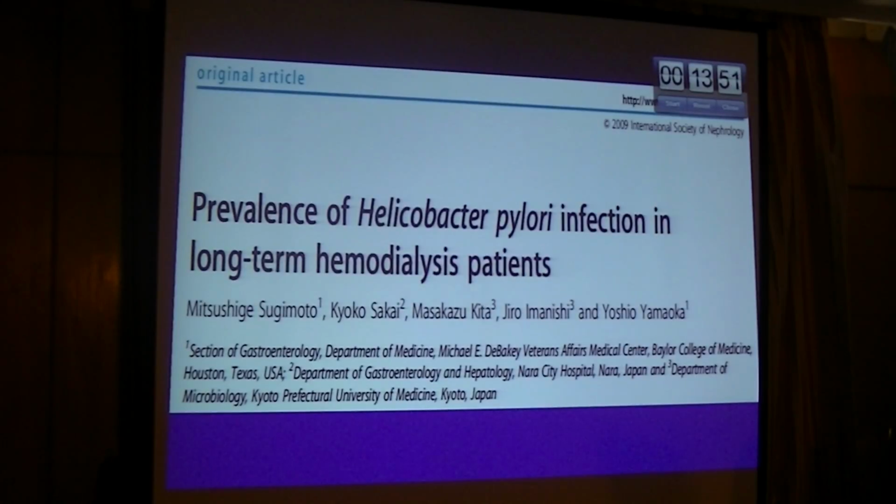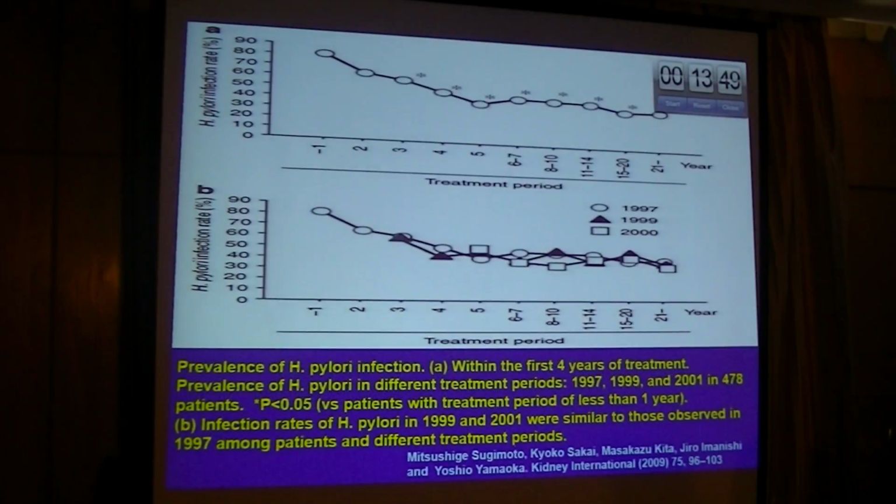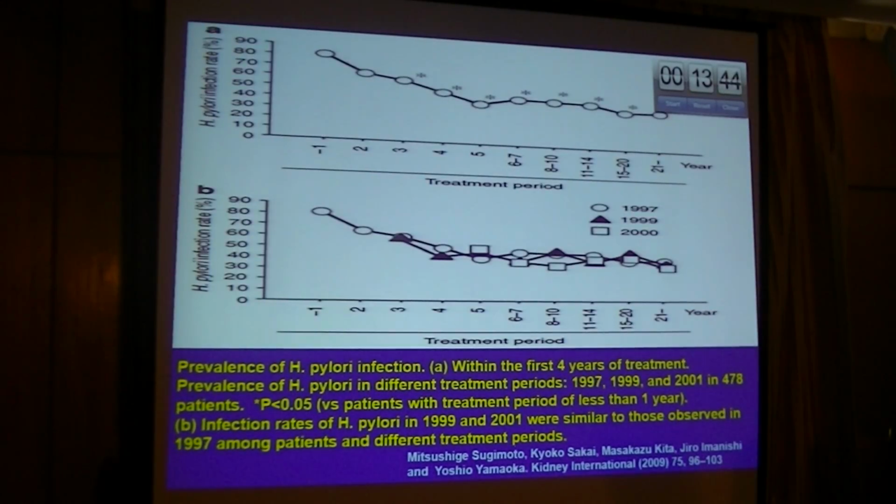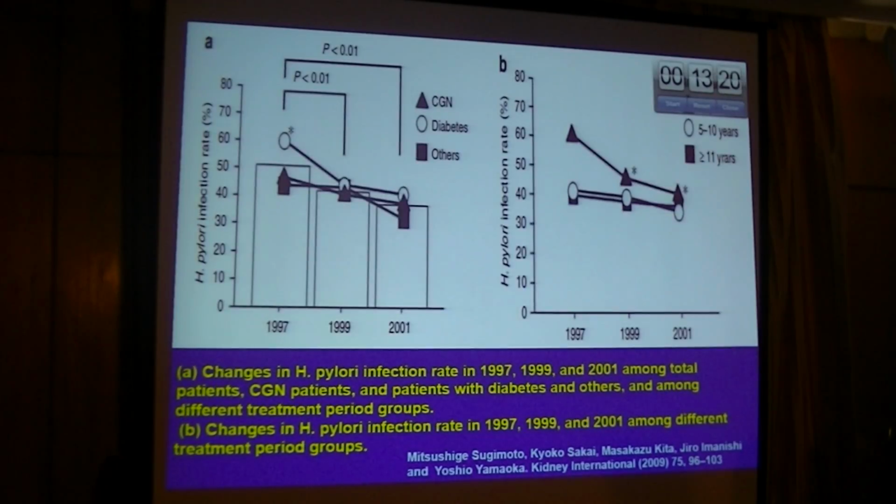What about the prevalence of H. pylori infection in long-term hemodialysis patients? At the start of the disease, there is no difference in H. pylori incidence between these patients and non-renal patients with normal renal function. But strangely, after 4 years of dialysis there is a decline of about 30% in the incidence of H. pylori infection. This is claimed to be due to reduction of HCl secretion due to chronic gastritis.